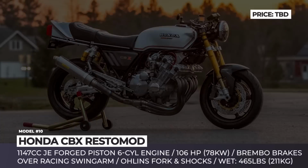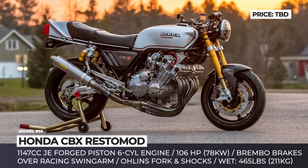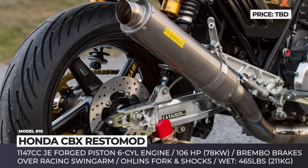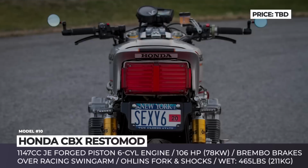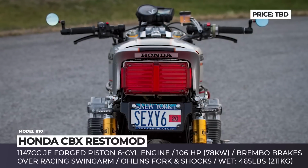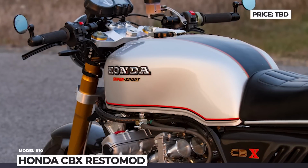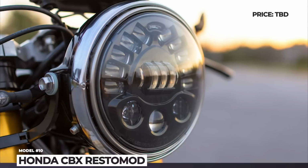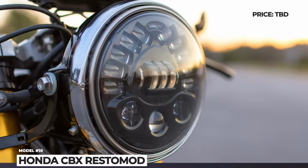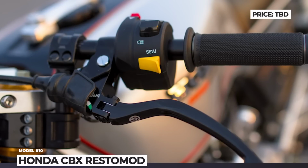The changes start with the installation of an aftermarket over-racing swing arm, new fork and shocks from Öhlins, and lighter carbon fiber wheels from Dynamag. The stopping power is provided by Brembo brakes. The 1147cc inline 6-cylinder is reworked, and there is a new titanium exhaust. All in all, these updates allow to decrease the CBX's weight by 135 pounds to 465.